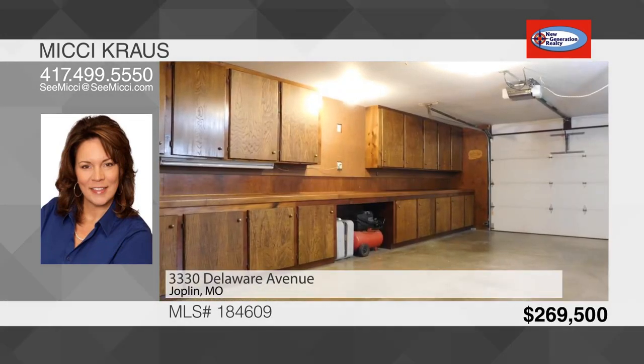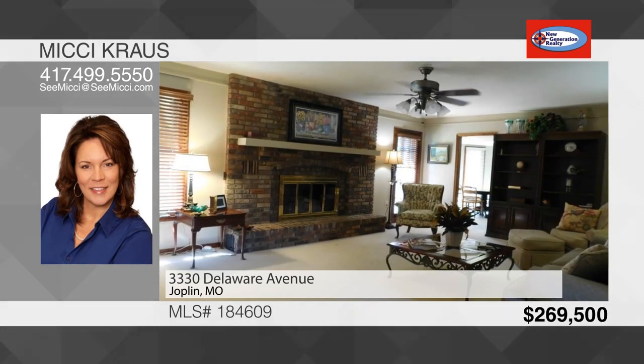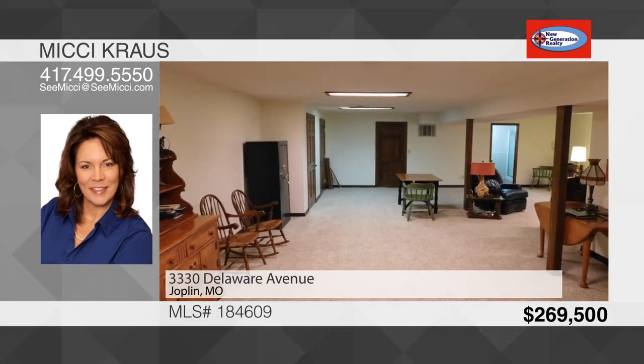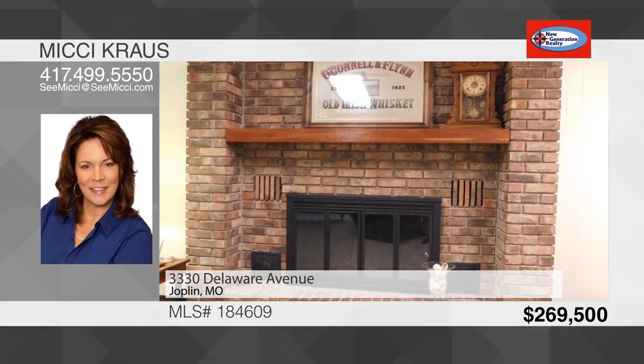The finished walkout basement has a fireplace, cedar-lined closets, full bath, and the fourth non-conforming bedroom. Additional features include lower-level 2-car garage with workshop. This house feels like home. Make it yours with a call to Micci Kraus.